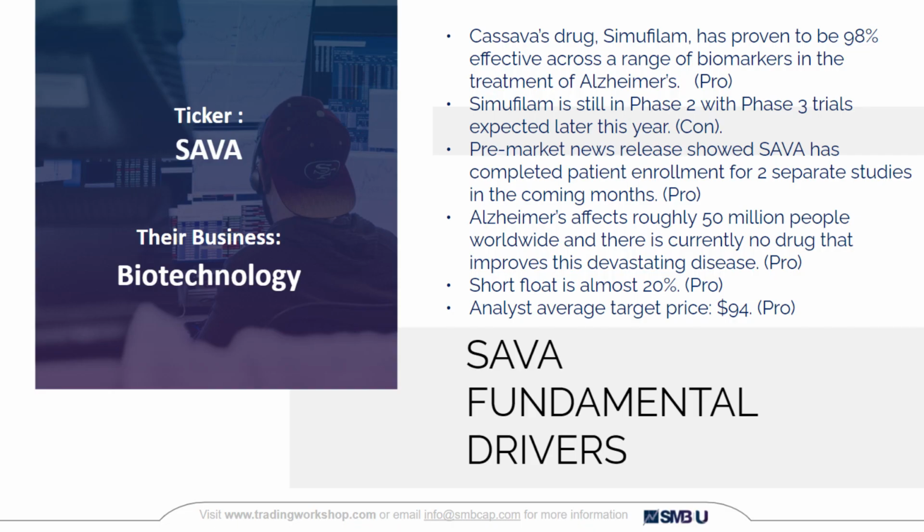When I was trading it that morning, this was the pre-market news that was released, and it showed that they had completed patient enrollment for 2 separate studies in the coming months, and also attached to that was that 98% effective. And here also I put some stats about Alzheimer's, and another big one on here is the short float's almost 20%. I think that's a really big point which you glossed over. Alzheimer's affects roughly 50 million people worldwide.